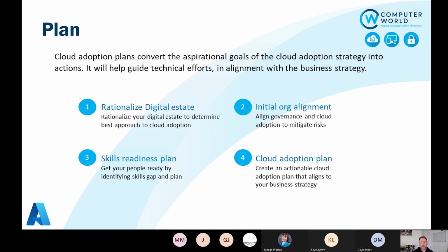Don't forget your skills. So skills readiness, identify those skills gaps. That's a really important part of the plan as well. And then create your cloud adoption plan. How are you going to do this journey? How are you going to deliver the business outcomes? And get yourself ready to start migrating workloads and then manage them once we've moved into the cloud in the future.